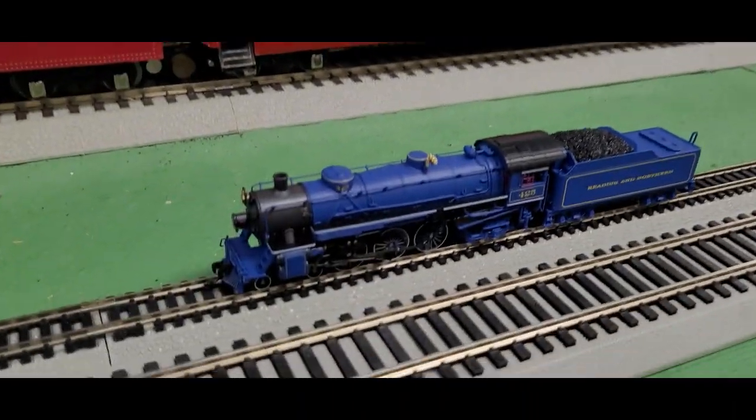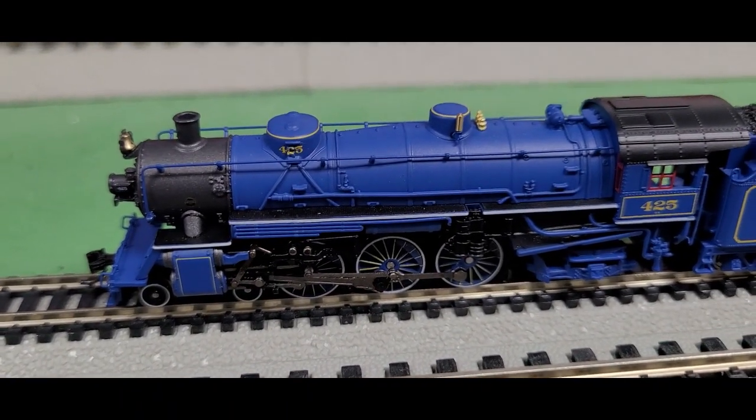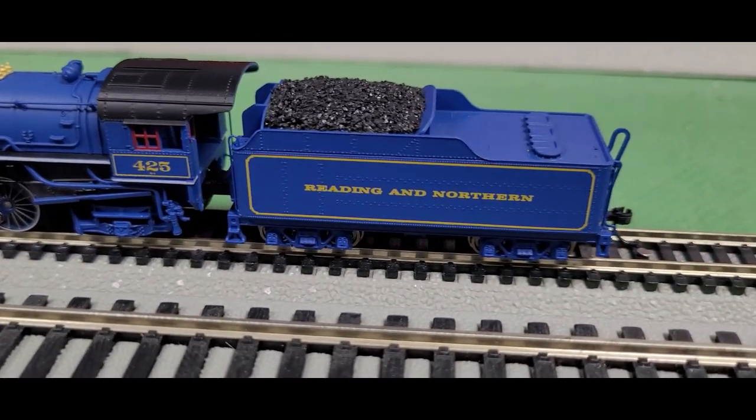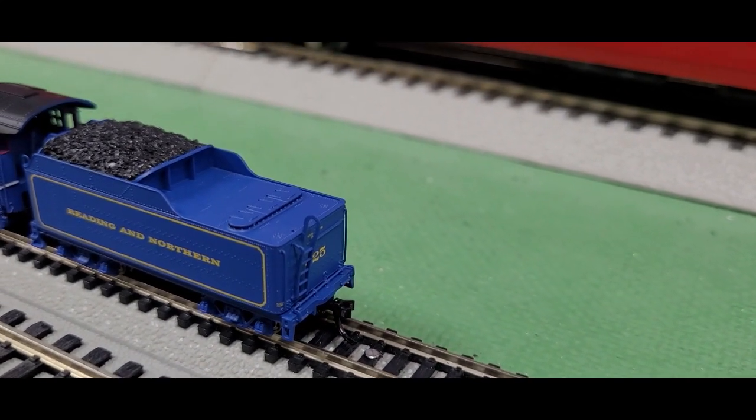But Broadway Limited actually just released it in the former paint scheme. This was a paint scheme around 2007 to 2014. And we have that here on the tracks to take a look at. This is the Reading and Northern 425 locomotive in the old paint scheme. Now it's a little bit lighter blue and it has yellow writing as opposed to the silver that currently dons here. But it is a great looking locomotive.